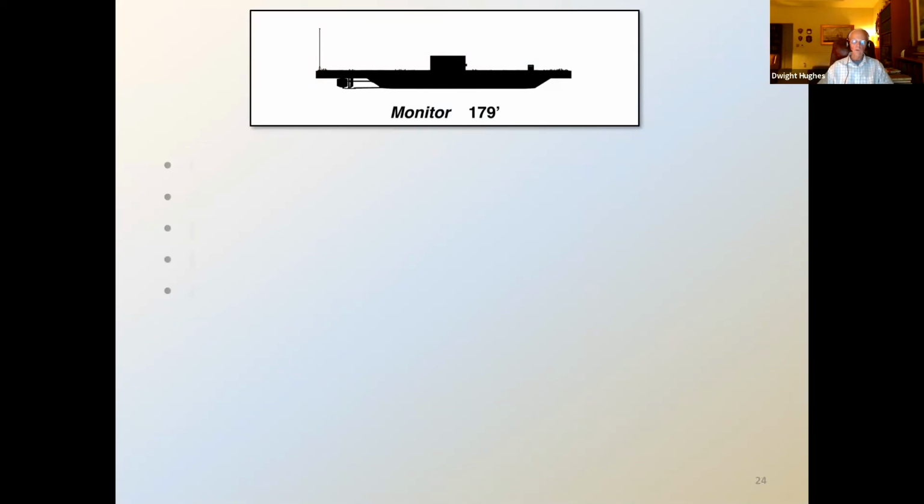Ericsson's low profile concept was inspired by Swedish lumber rafts. He never claimed to have invented the revolving armored turret. The idea had been circulating among engineers for decades, but he was the first to successfully deploy it. The ironclad board had serious reservations, but reluctantly agreed to proceed.